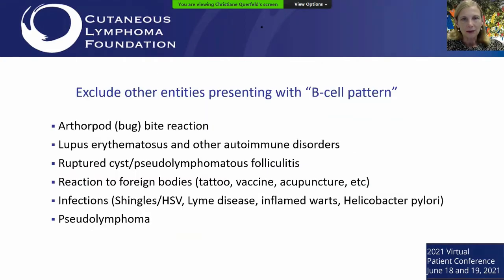Once we're dealing with a lymphoma, we have to make sure we're not excluding a bug bite reaction, that we're not thinking of lupus or other autoimmune disorders. Sometimes a ruptured cyst or folliculitis can have an infiltrate so heavy that it mimics a lymphoma, but it's not. You can also have foreign body reactions, such as to tattoos, vaccinations, or acupuncture, that can mimic a lymphoma. Certain infections can also have an exuberant inflammation: shingles, herpes infections, Lyme disease, inflamed warts, and even Helicobacter pylori, which is more in the stomach but can also lead to skin rashes. And then we have the true pseudolymphoma, which is the most difficult to distinguish from a true lymphoma.